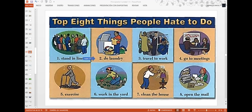I hate to do the laundry. I hate to travel to work. I hate to go to meetings. I hate to exercise. I hate to work in the yard. I hate to clean the house. I hate to open the mail.